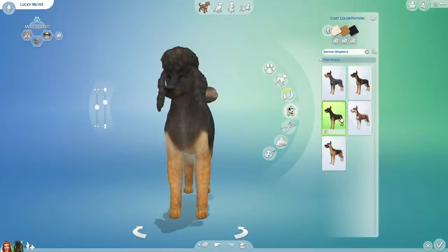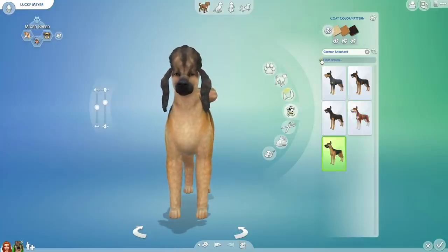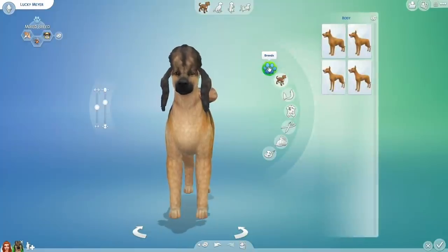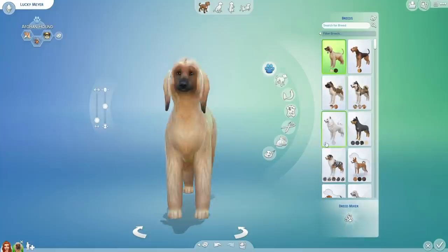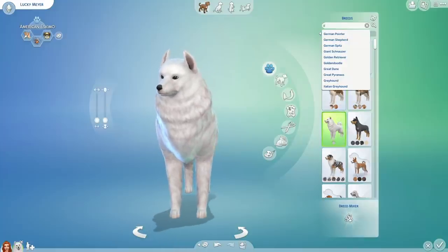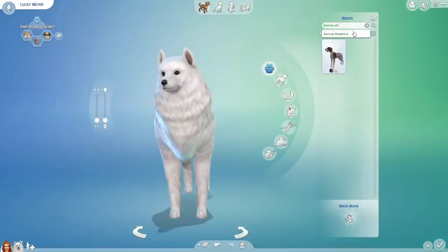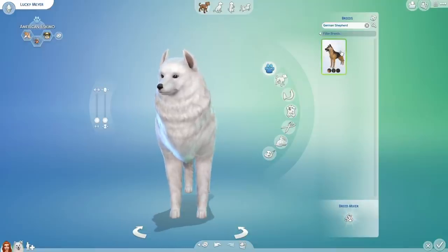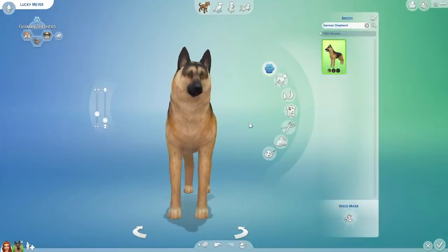Okay, German Shepherd. Why does it look like a poodle? Am I doing something wrong? Okay, maybe I had to fix it. Okay, let's try this one more time. Okay. Oh my gosh. Okay, and if it has that head, I'll just have to fix it when it grows up, I guess. Why is there only one now? What was I doing? I don't know.